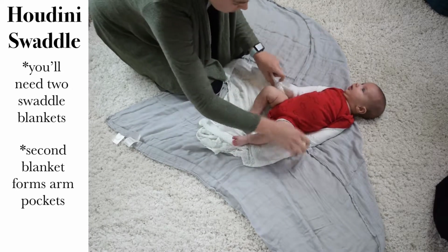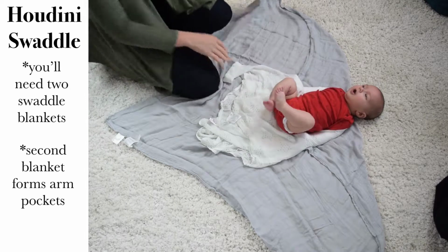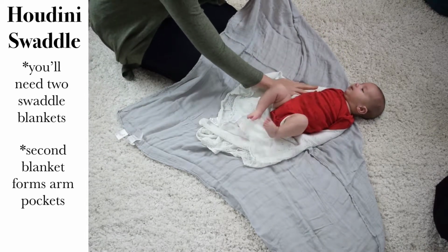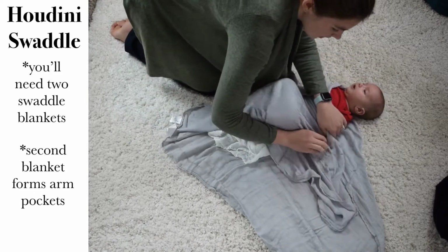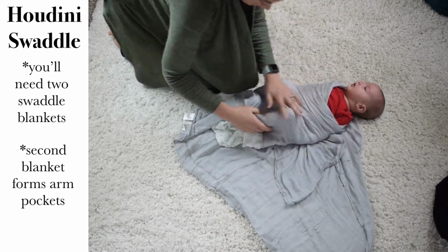Tuck underneath and just spread out the extra fabric. It'll be wrapped up in the swaddle that you're going to be doing, the traditional swaddle, on top of this one. Taking the corner here, you can see that he's kicking his legs around, but he's not moving his arms because they're secured underneath of him. So then you're going to take this corner here, kind of tuck it a little bit. You don't have to go all the way under, but just tuck it.